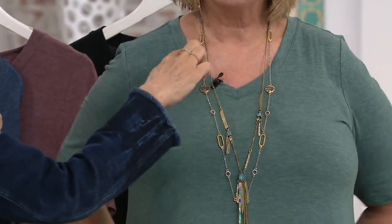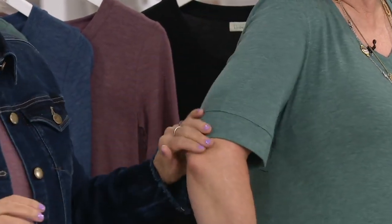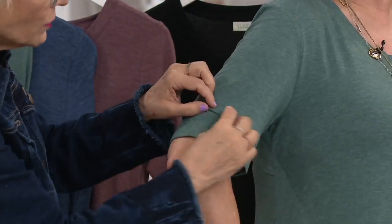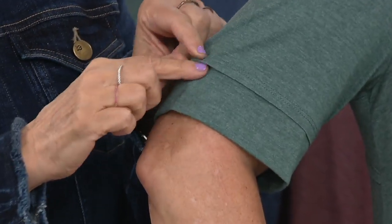So you've got the double V, and then you've got that perfect sleeve. Don't you love the length of this? I love the little seam at the sleeve. And then all of the seaming is done with that raw edge. So you get that little raw edge. That's a great shot. Love it.